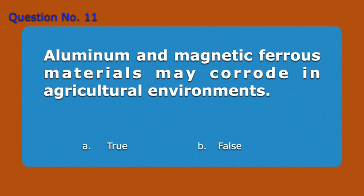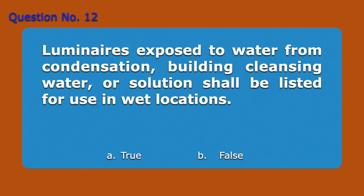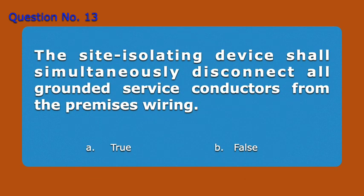Question number 11. Aluminum and magnetic ferrous materials may corrode in agricultural environments. A. True. B. False. Answer: A. True. Question number 12. Luminaires exposed to water from condensation, building cleansing water, or solution shall be listed for use in wet locations. A. True. B. False. Answer: A. True.